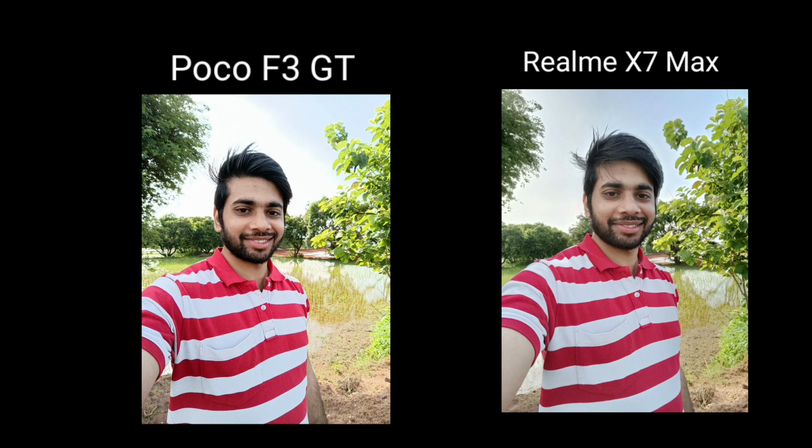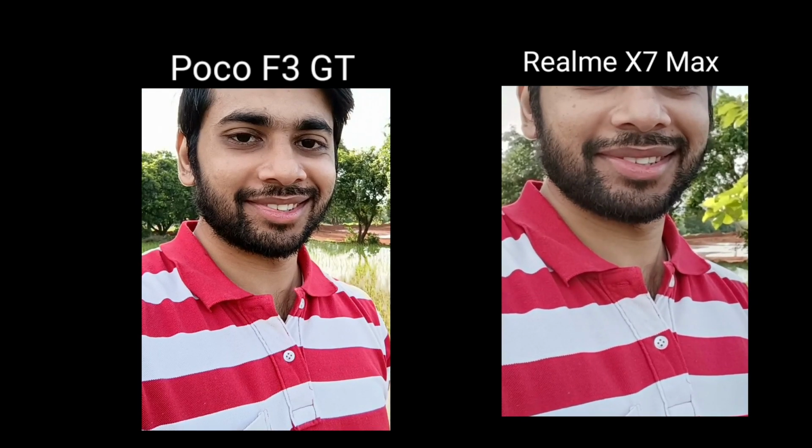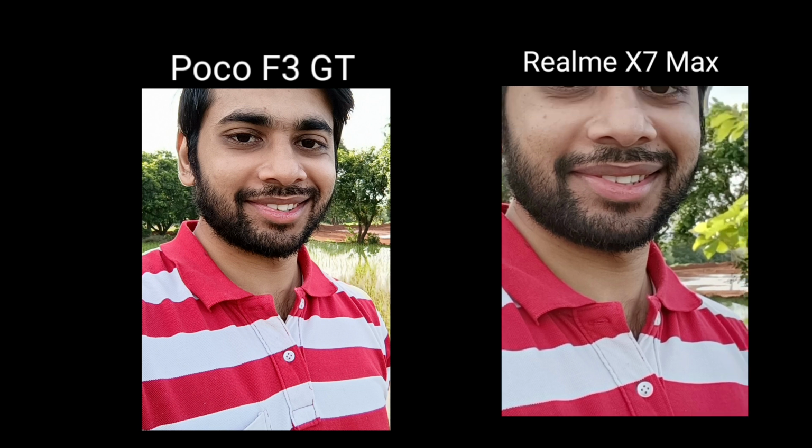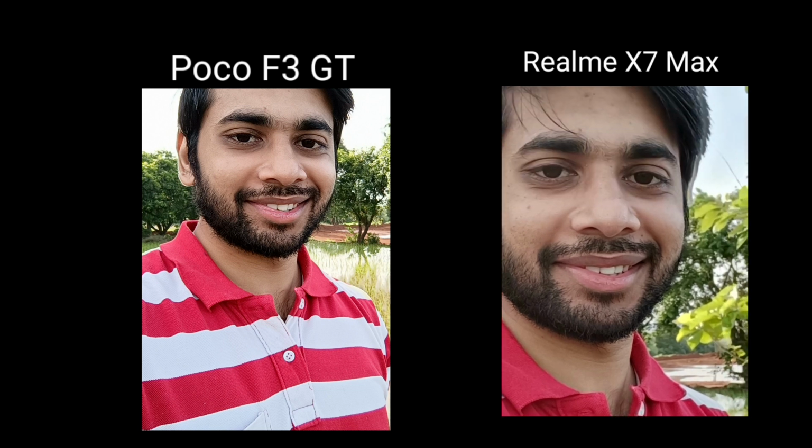Let's see, friends, which phone has really good front camera quality in terms of the saturation levels and the clarity. One thing in the Realme X7 Max device: you can see a double shadow happening near my head. Sometimes this happens with the front cam. This is the one thing which I thought of mentioning right now.